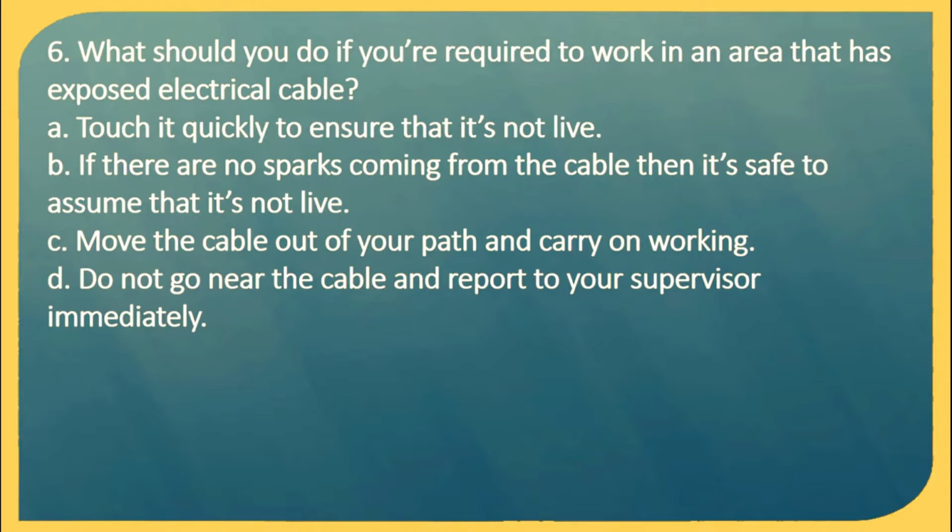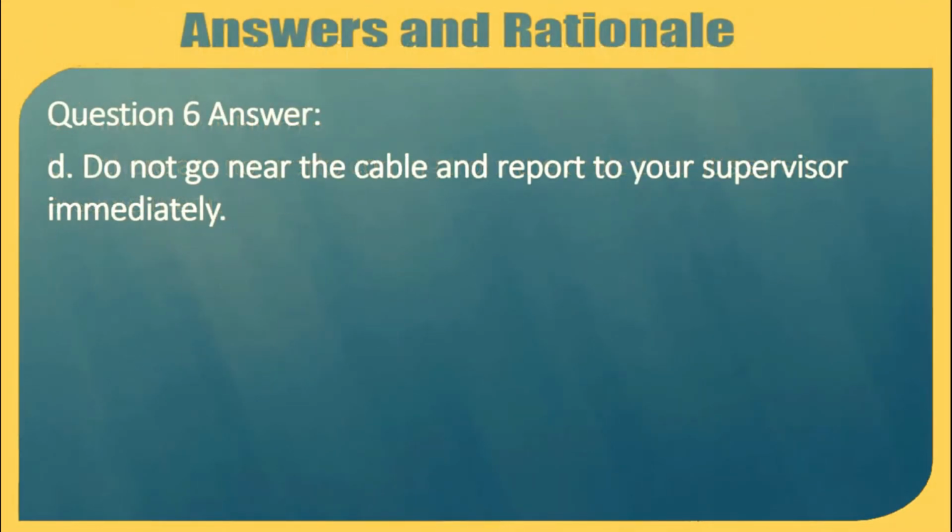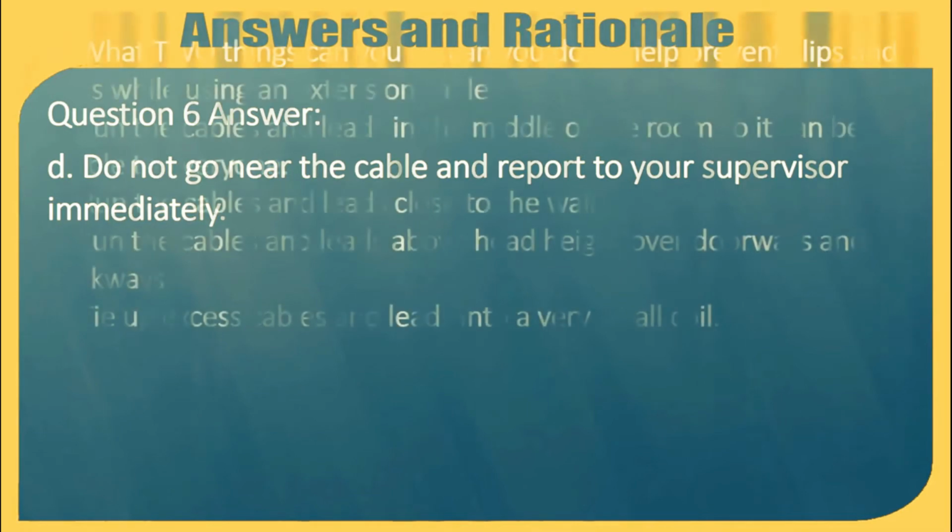Move the cable out of your path and carry on working. D. Do not go near the cable and report to your supervisor immediately. Question 6. Answer: D. Do not go near the cable and report to your supervisor immediately.